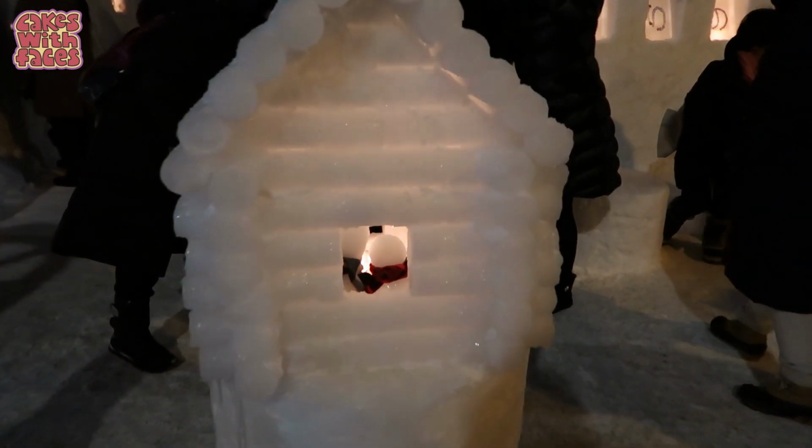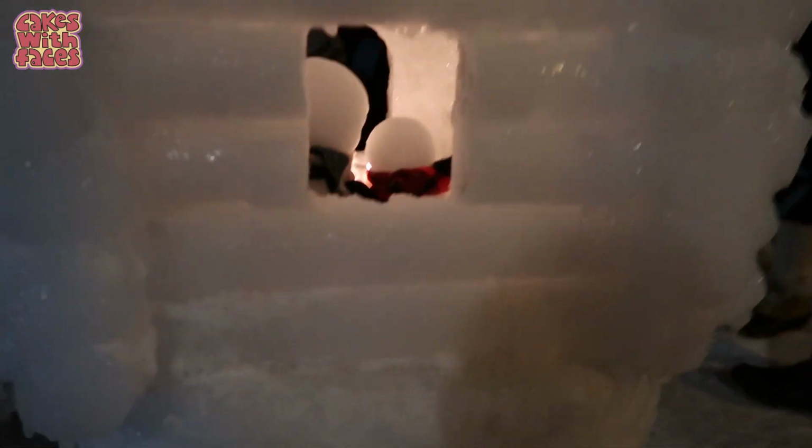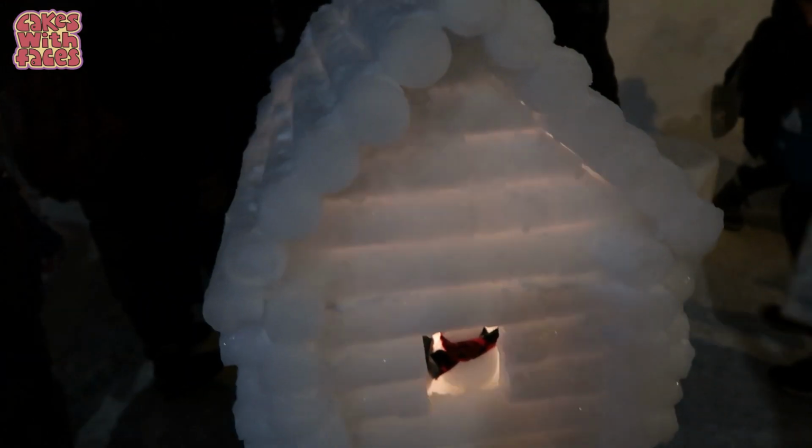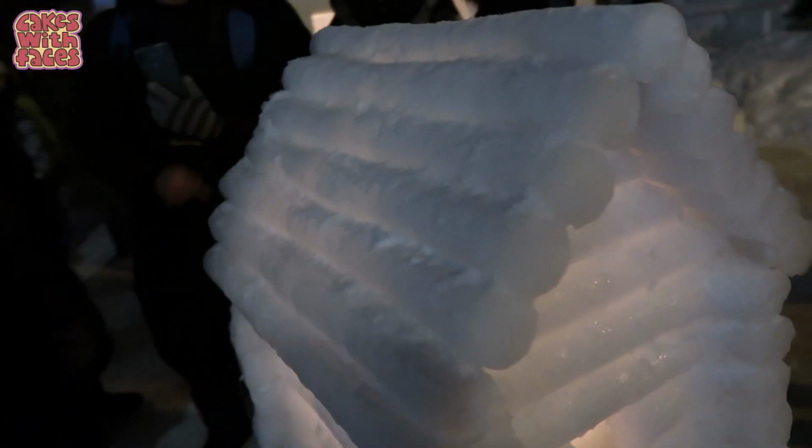Here's the log cabin we saw them making earlier. They finished it off. Oh, it's got a snowman inside. How cozy. I wonder if they remake this every day.